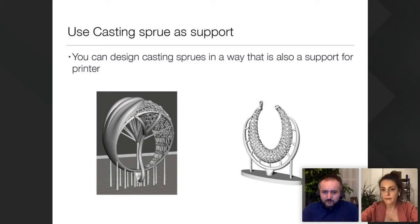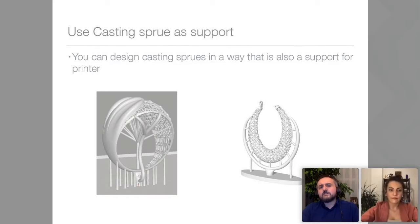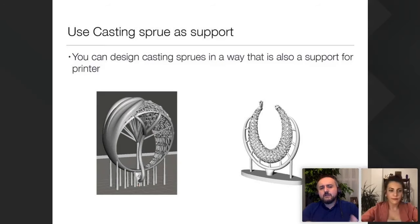And I like the example on the right side very much, because there we have designed a casting sprue, but it is also a support for the part. So it is not only a casting sprue used for casting, but also used to print the part. So that's something you can consider. On the left-hand side also, you can see a casting sprue for the parts, and on the right-hand side, the whole casting sprue. Okay?